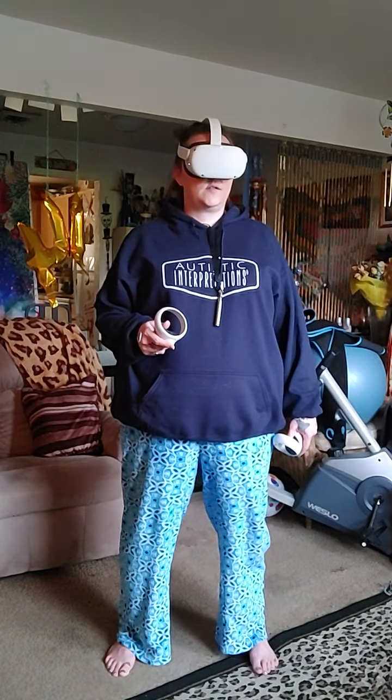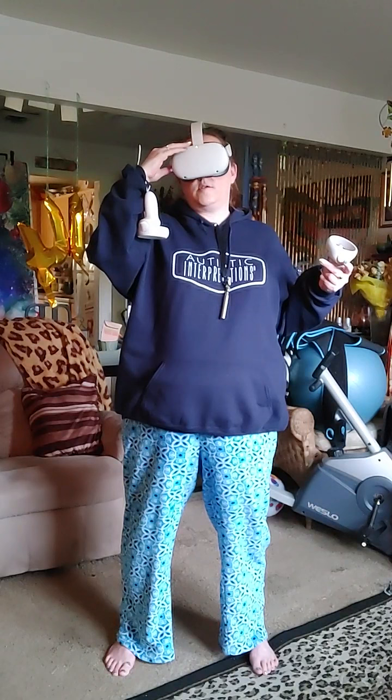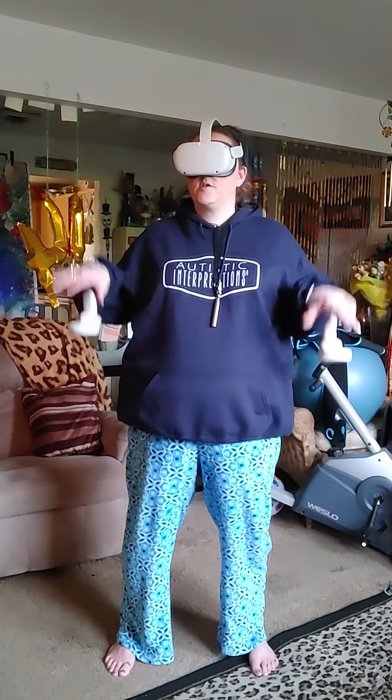Let's see if it loads. Loading stats. Language, hold up. Set up general settings. No, let's just, how do we get out of here? How do we get out? Okay. Try demo. I don't know how to. Oh, I think all you have to do is push the button, hold it, and then go to power off. There we go. Shutting down.